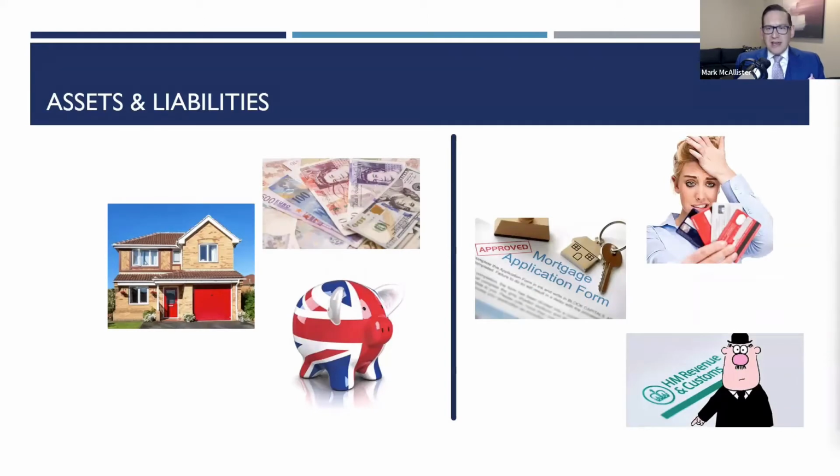Now, one of the key first steps is to understand what you have. We call those in the industry your assets. And then on the other side, we have what you owe. These are what are called liabilities. Examples of assets are things like cash in your bank account, your property, perhaps a workplace pension, all those kind of things. You might even have some cryptocurrency stashed on a Trezor wallet, or Krugerrands in a briefcase. I've heard so many different examples of things that could be construed as assets.